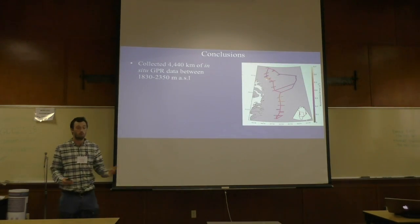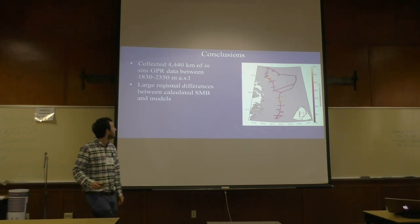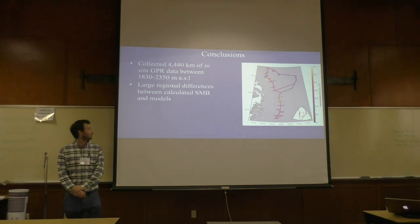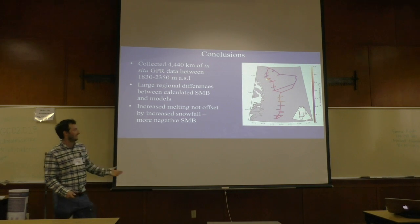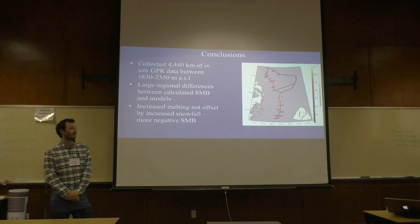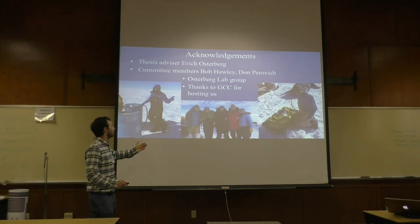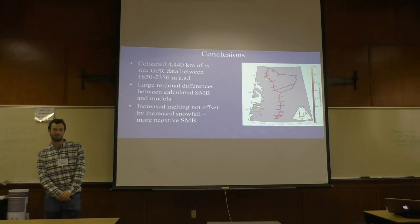So in summary, we can calculate how much it's snowing over this 4,000 kilometer traverse. We can say how good of a job the models do in some places and at some times. And we see that it's snowing a bit less, and that's not offset by how much more it's melting in this region. So I'll thank the crew with me in the field, my advisors, and I'll flip back to the conclusions if you guys have any questions. Thanks.